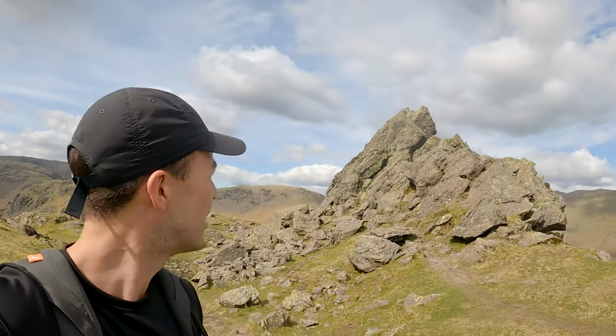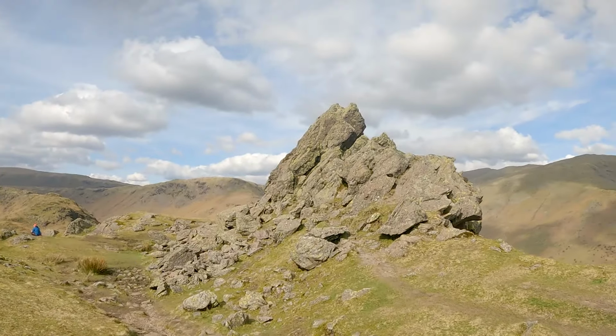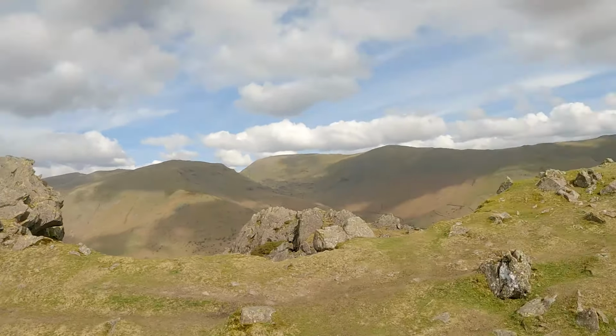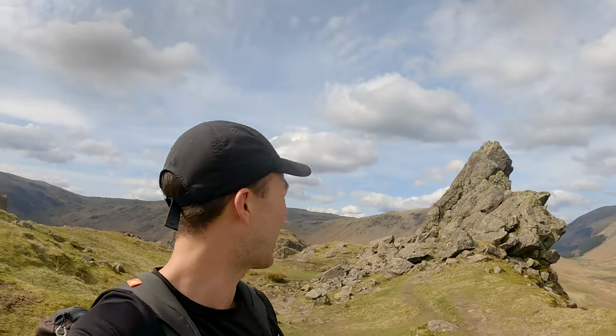Last summit of the day, Helm Crag, 405 metres. See the howitzer behind if you want to go and climb that. And there's a little summit cairn here. I climbed that last time I was up here. I'll link the video below, but it wasn't fun. Looks a lot easier today though while it's dry. I did it in stupid weather. But yeah, it's worth climbing if you're into climbing, mate.